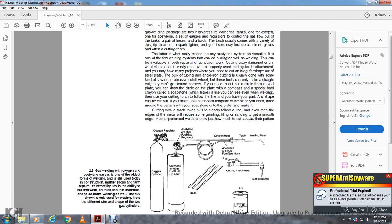All right. Gas welding with acetylene gas is one of the oldest forms of welding and is still used today in construction, muffler shops and farm repairs. Its versatility lies in the ability to cut, weld at the thickness of the material, and braze with the welding flux.